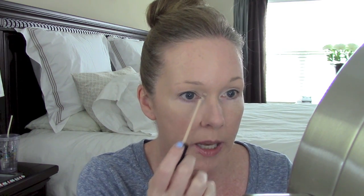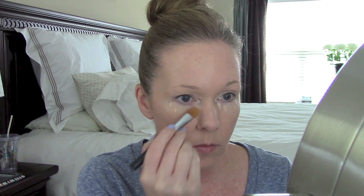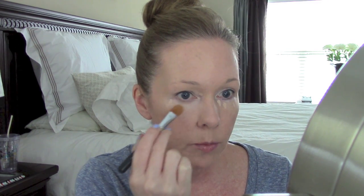Now I'm going to move on to concealing my under eyes. Sometimes I use it on my face too, it just depends what's going on with it. My areas are always right in the corners. This is pretty much the same concealing routine I've had for quite a while.